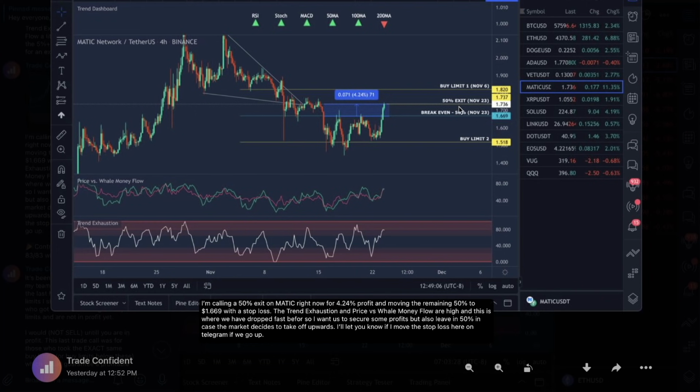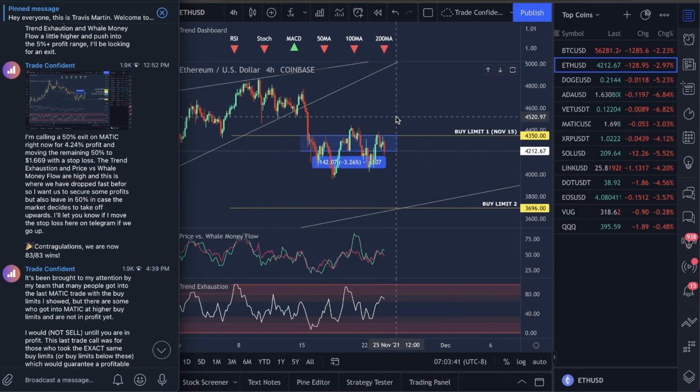We ended up getting in over here. The first buy entry was over here on November 6th. The second one was over here. The second buy limit got hit way down here at 151, and then break even entry, and we exited 50% here, and I moved their stop loss to break even. So we all took a win on that, and literally, it was actually very close to when the trend exhaustion was pushed into the top section. We ended up taking an exit, and then we started to move back down.